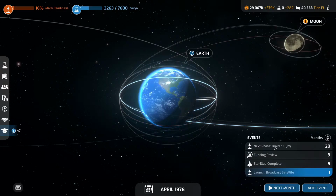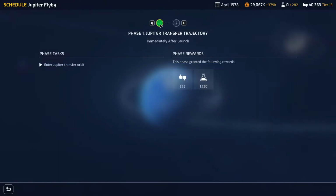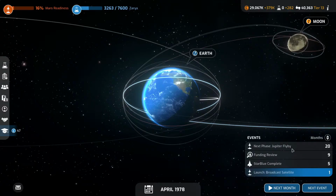So, as we are working towards Jupiter Flyby, it is a 2-phase mission. Phase 1 is to get the payload for Jupiter Flyby, and the Jupiter transfer trajectory is done. The one we're working towards now is Jupiter Flyby. Again, it's going to take us a year and 8 months from launch, which we've just done in the last episode, before we'll be able to initiate data collection. So we've got 20 months, as you can see here, for the next phase of the Jupiter Flyby.